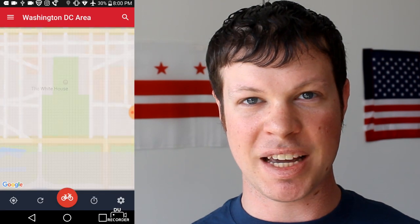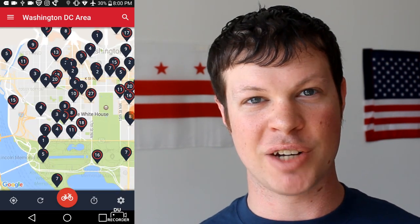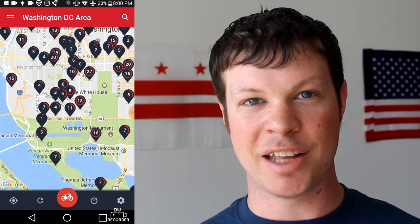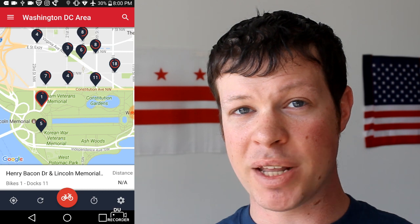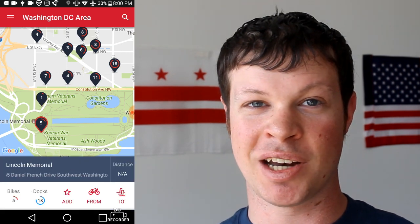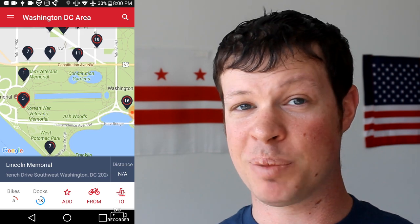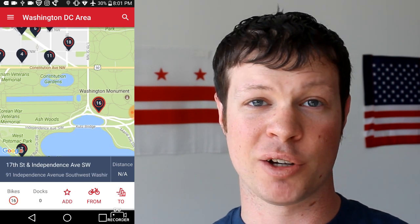Number 7, Spotcycle. If you're going to use Capital Bikeshare, then you're going to want to download Spotcycle. The most frustrating thing about using Capital Bikeshare is riding your bike all the way across town, arriving at your destination, and realizing that you can't end your trip because the dock is completely full of bikes. Spotcycle can help you avoid this because you can find out in advance if there are docks available at your destination. And if not, you can make a backup plan, find another dock somewhat nearby that's still within walking distance, and park your bike there.